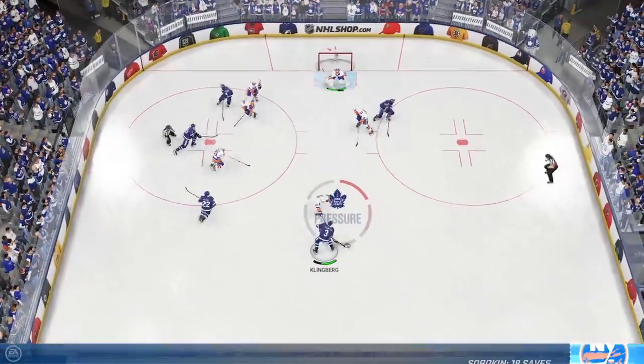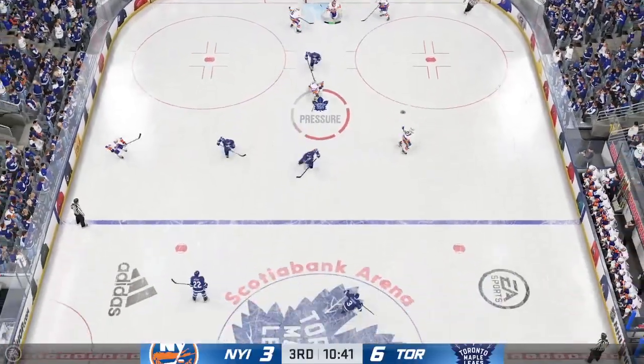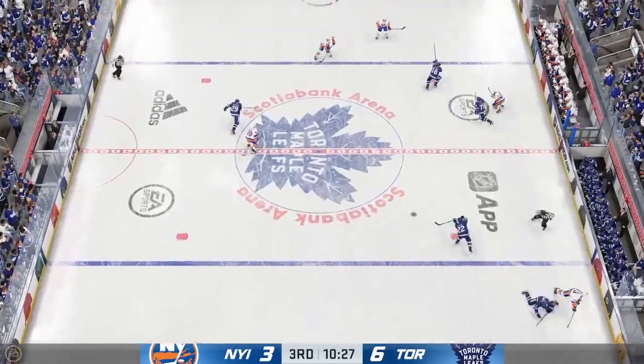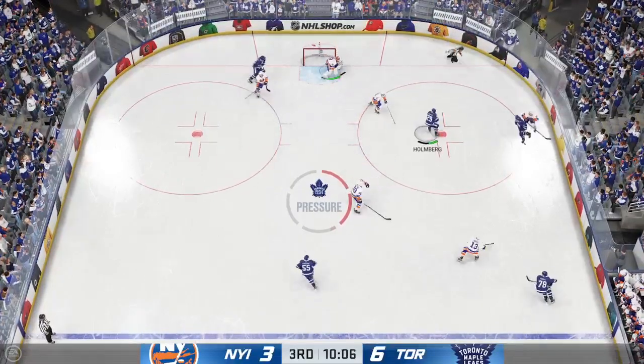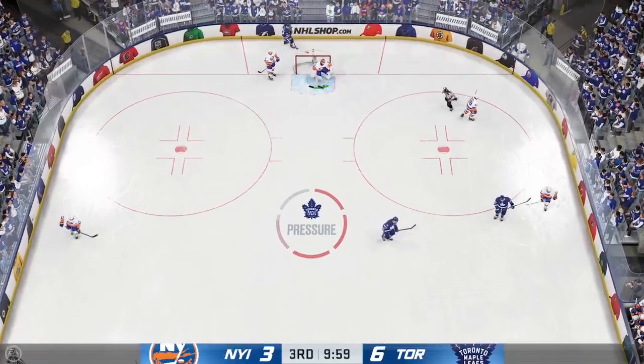Krager's got it and they'll go on the attack here in the offensive zone. And that's turned aside. Palmieri's moving it ahead. The Leafs gain control of the puck against the wall. Sorry, James, didn't mean to step on your toes, but that was a massive hit, and now the play continues. And he's able to handle that one.